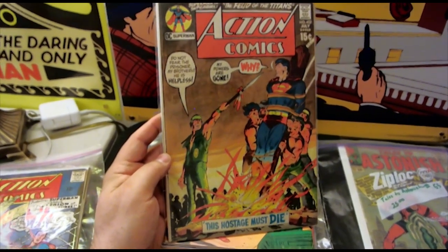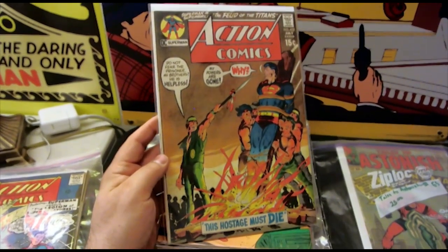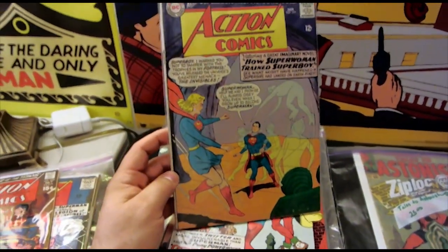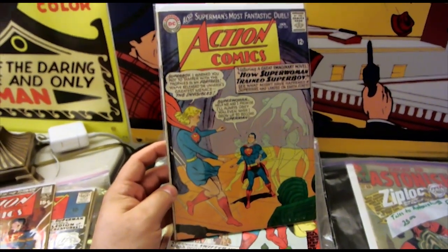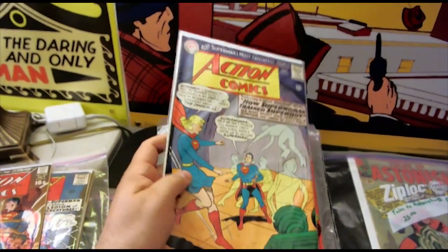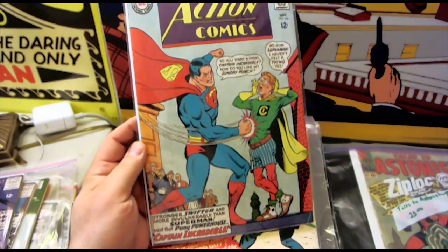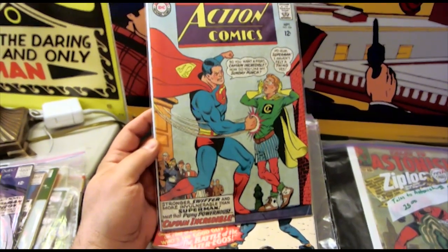Superman's tied up, and they're trying to set him on fire. I think this is the second copy I have of this book. This is a nice high grade, very vibrant cover. Then the second copy of issue 332 of Action Comics for me, How Superwoman Trained Superboy. Really nice looking cover. Next up, pretty nice condition, issue 354, Captain Incredible.